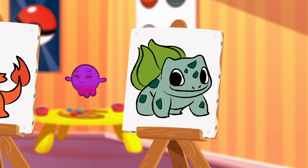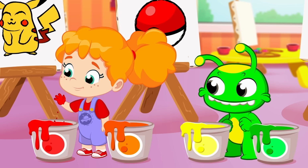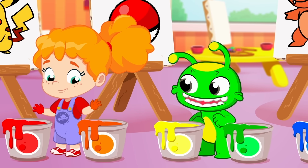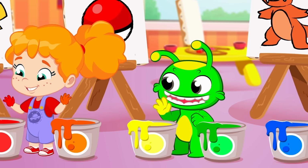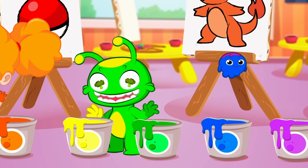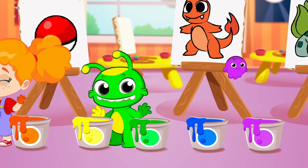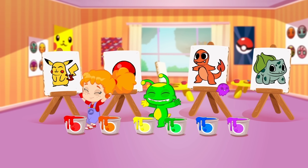Let's go over all of the colors again. Red, like Pokeballs. Orange, like Charmander. Yellow, like Pikachu. Green, like Bulbasaur. Sure, and broccoli. Blue, like Squirtle. And pink, like Jigglypuff. And like Pops. Learning is so fun!